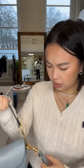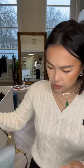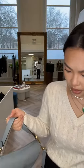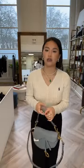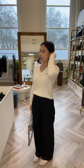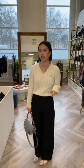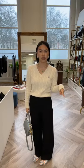And let me do this. Mine doesn't come with a crossbody strap because I bought it quite early, I think. I bought it in 2020, just before. No, is it 2020 or 2019? Either. 2019, I think I bought it in 2019. So it was my graduation present from my parents, for graduating from my school in California.